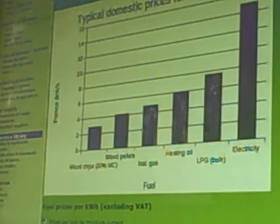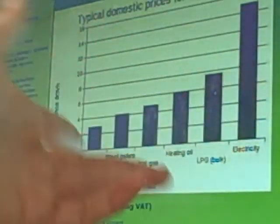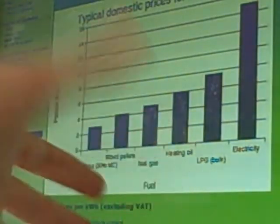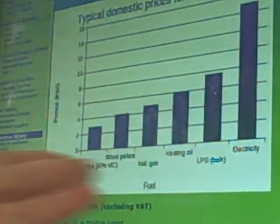There's always money going out or time going out with everything. You make your own fuel briquettes, there's time and labor. You buy them, there's money. But if you're saving money in the long run, why aren't we doing more off-grid technology? Okay, why? Just look at it.